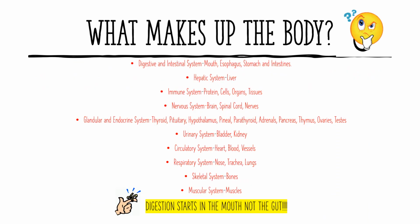What makes up the body? Digestive and intestinal system, which is the mouth, esophagus, stomach, and intestines. The hepatic system, which is the liver. Immune system, protein, cells, organs, and tissues. Nervous system, which is the brain, spinal cord, and nerves. Glandular and endocrine system, thyroid, pituitary, hypothalamus, pineal, parathyroid, adrenals, pancreas, thymus, ovaries, and testes.